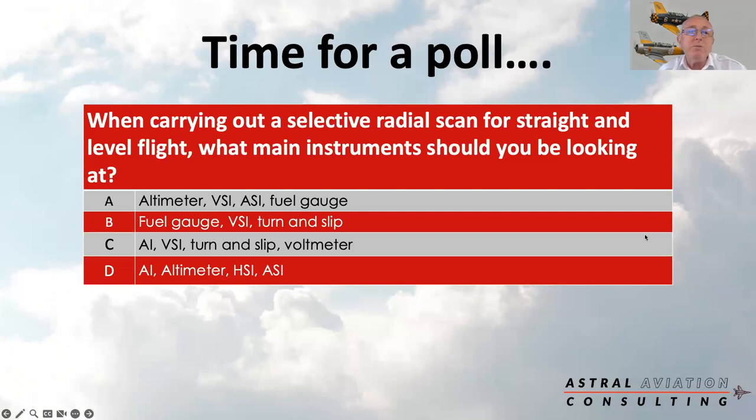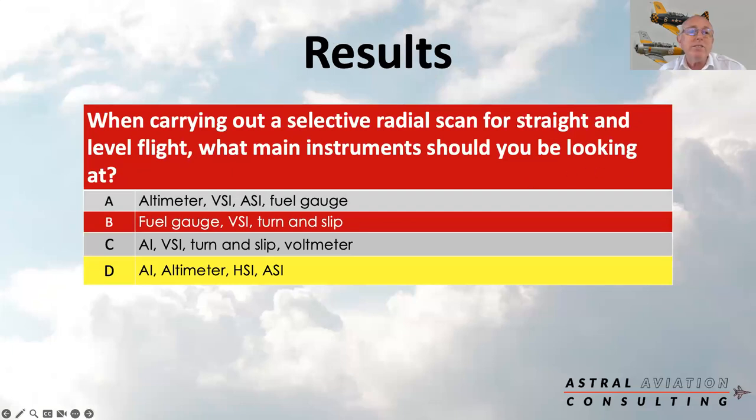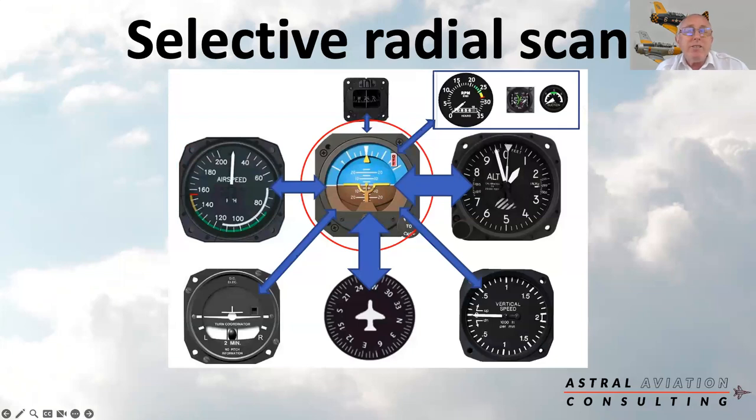Let's have a look at the results then, see where we got. The correct answer was D, and most people got hold of that correctly. So we'll move on from there and hopefully expand a little bit on what that's all about. So let's have a think about this thing called selective radial scan. The important things here are the individual three words, which are selective, radial, and scan. So let's take each of those in turn then. So selective means that we need to choose an appropriate instrument depending on the maneuver we're performing, along with how frequently that instrument needs to be looked at.